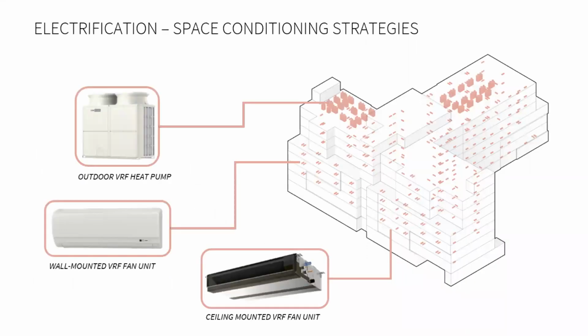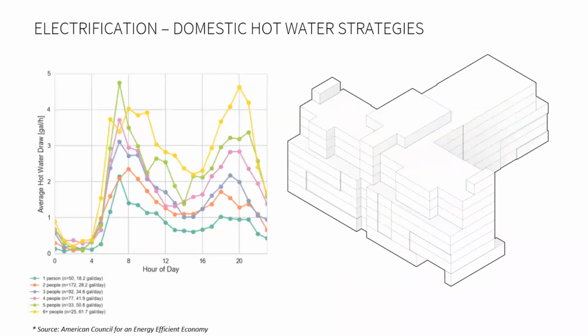Similar to previous projects at this point, for heating and cooling, we're using heat pump VRF systems for the entire building. Those have wall-mounted fan units and rooftop condenser units. This is becoming standard on more of our projects, not all of them, but many of them.